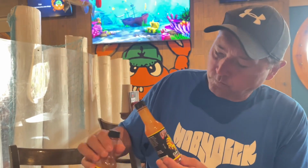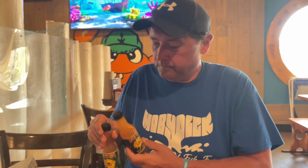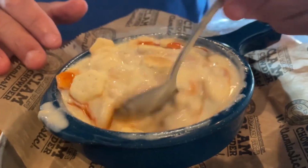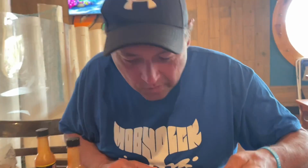And they have their own house hot sauces here. Garlic pepper and cayenne pepper. Thank you. I'm gonna go ahead and jazz this up with a little cayenne pepper sauce. With the oyster crackers. Mmm. That cayenne pepper sauce really sets it off. All right, be back just in a second.